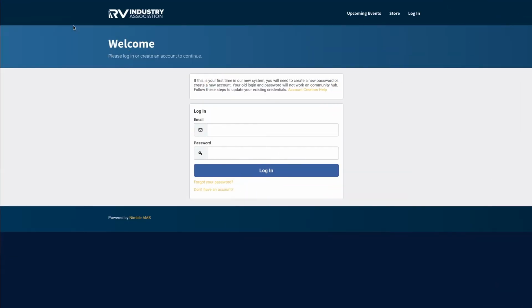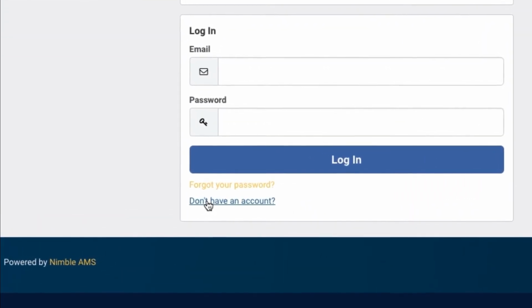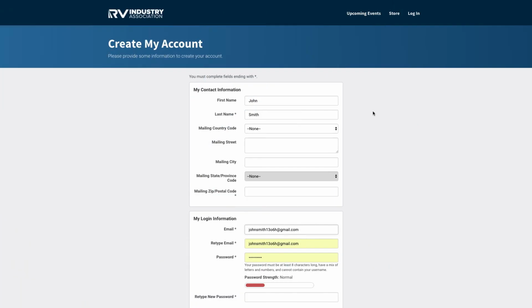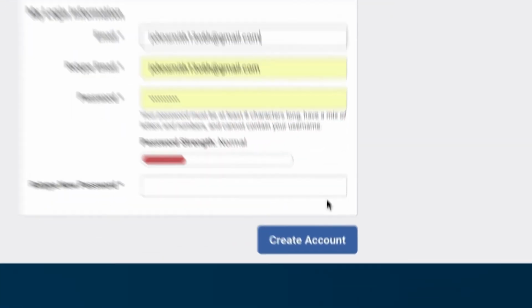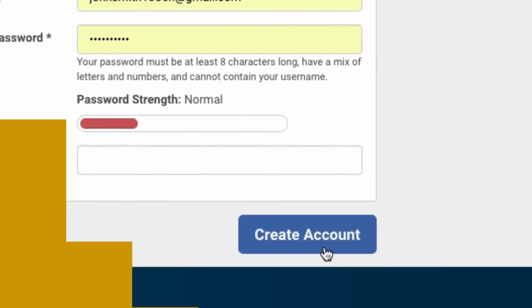If you are completely new to our system, you will need to create an account. From the Login screen, click the link on the bottom left corner under the Login button that says Don't Have an Account. From here, follow the steps to set up your account credentials. Fill in all of the applicable information, including your company email, and create a password. Click the blue Create Account button on the bottom right of the screen, and you will be in the system.